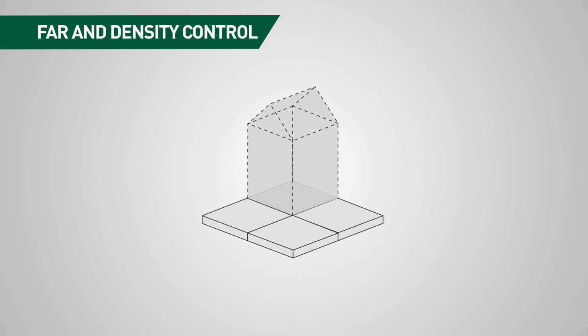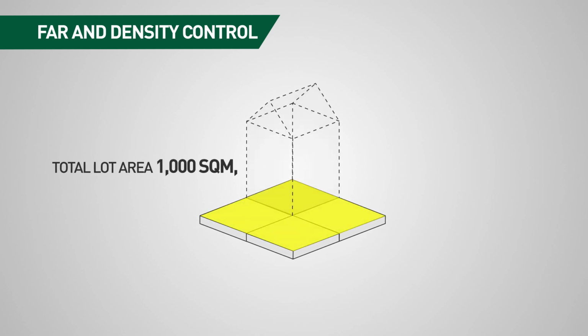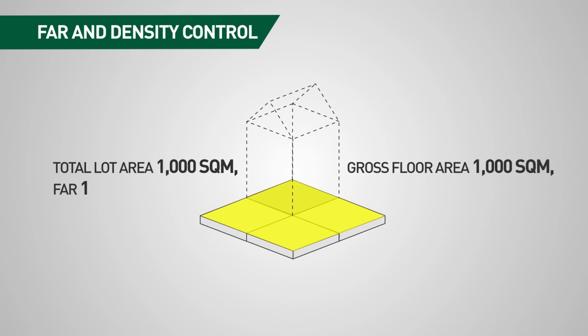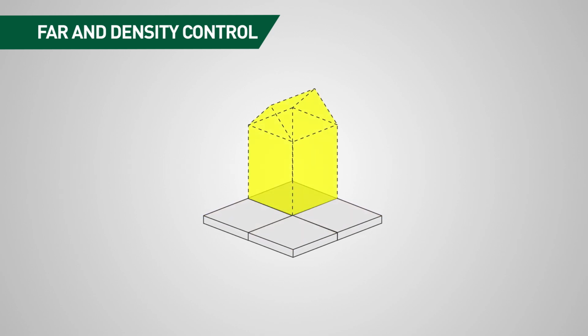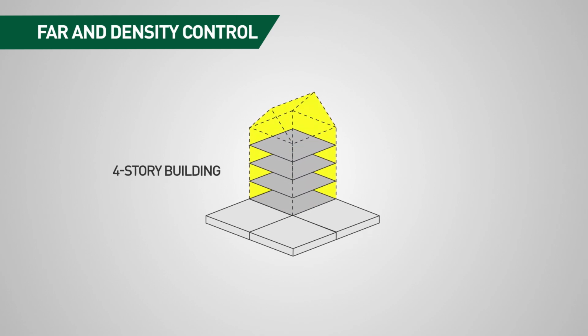Thus, if the total lot area is 1,000 square meters at FAR 1, then the expected gross floor area of a certain building shall be 1,000 square meters, depending on the building design. If the building sits on a quarter of the lot, the client will have a 4-story building with a 250 square meter floor plate.